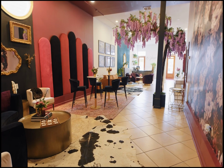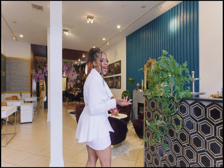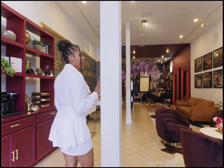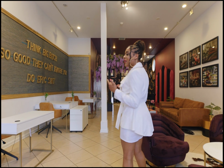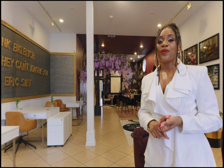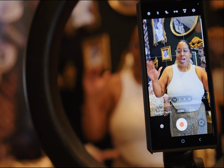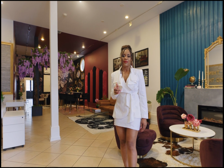This is your luxury, all-inclusive, creative, and co-working space. At the Sherrie Studio, you are able to come in and dive into a world of creativity, manifestation, and all things productivity. Our unique space is filled with lots of amenities so that way you can co-work, content create, have photo shoots, video shoots, record podcasts, and even host your favorite intimate events.